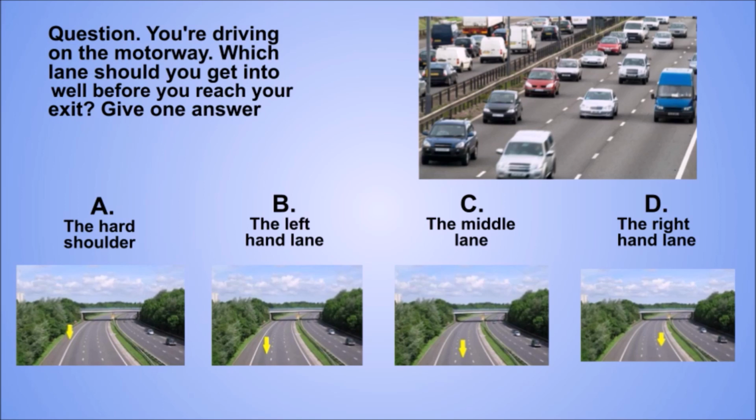Question: you're driving on the motorway. Which lane should you get into well before you reach your exit? Give one answer. A. The hard shoulder. B. The left-hand lane. C. The middle lane. D. The right-hand lane. The correct answer is B.